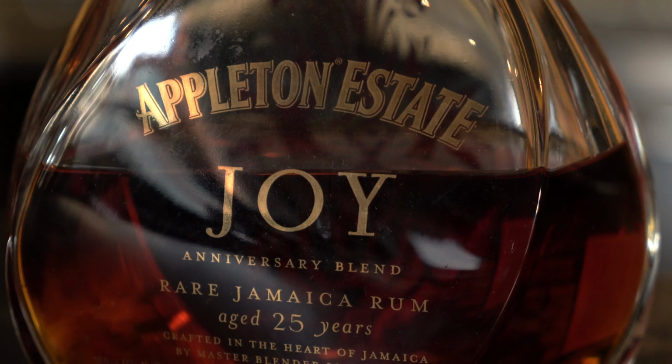Appleton Estates. Appleton is one of my favorite distillers of all time from Jamaica. They effectively add little or no sugar to most of their quality products. And if you taste the products side by side, you'll notice a difference. It's not good, it's not bad, but you'll notice a difference.